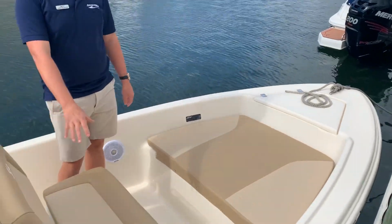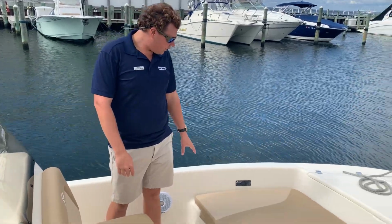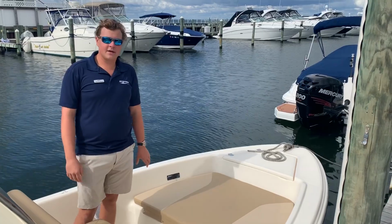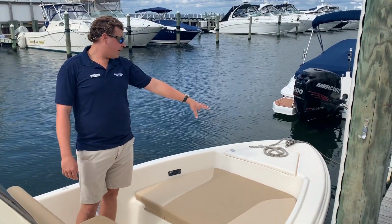Here on our front seat is also a cooler, so you can put fish in one, drinks in another, food in one, drinks in another, whatever you want. We got a nice pad up here to lounge out on. And on top of that, we got a large storage area underneath, and we also have our anchor locker up front.